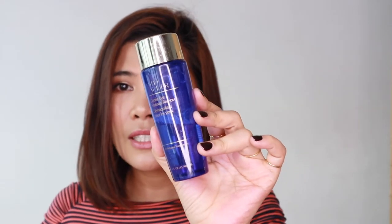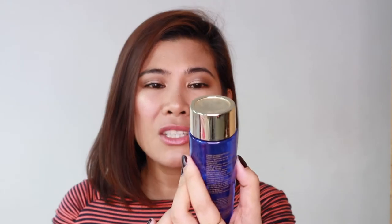So sobrang gentle niya, it would not remove any makeup on your eyes. Kahit hindi siya waterproof, hindi talaga siya nag-work. It will not remove your eyeliner. It will not remove your mascara, but it will remove naman the eyeshadow. But kasi since minamarket siya as a gentle eye makeup remover, so expected na when it's an eye makeup remover, it should remove even the eyeliner and the mascara, right?